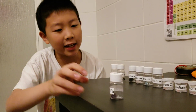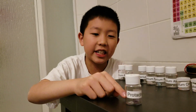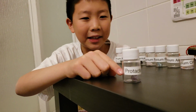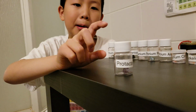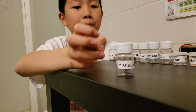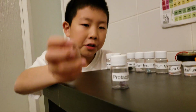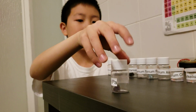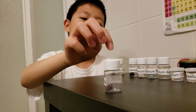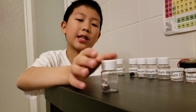For protactinium, I collected amethyst, because if you look here on the edge where it's cut, you can see little gray lines. The gray lines contain the mineral torbernite, the uranium, which decays to form protactinium and then decays to actinium and so on. Protactinium can be found in ancient muds and sands. If you have a Geiger counter, you might notice that.